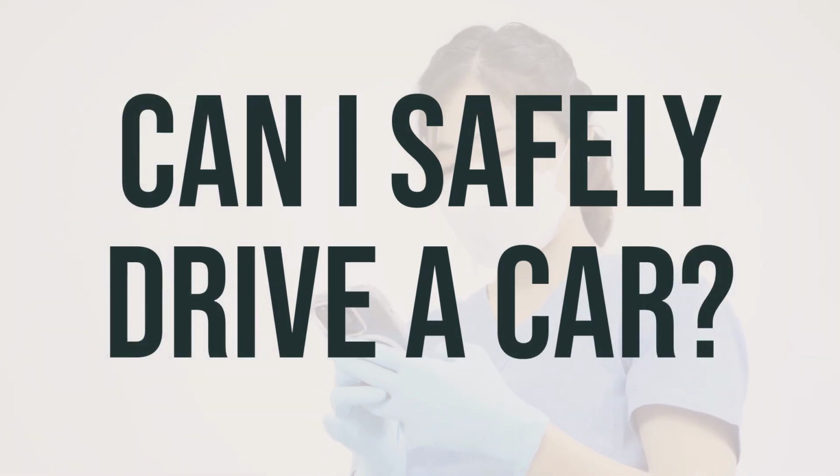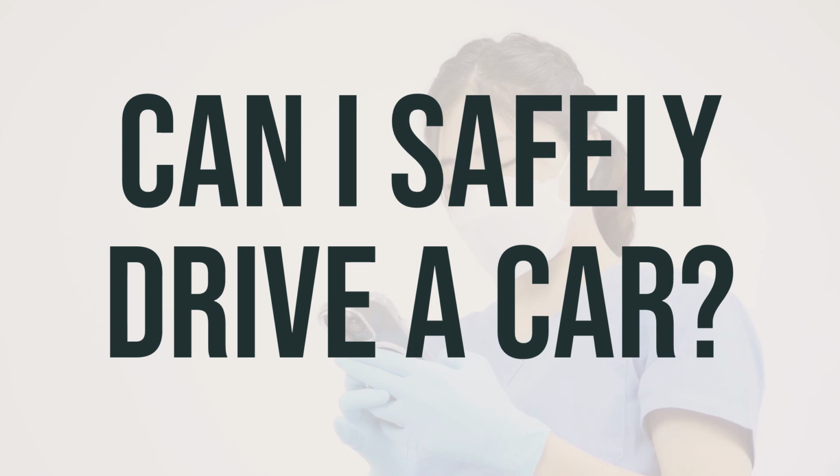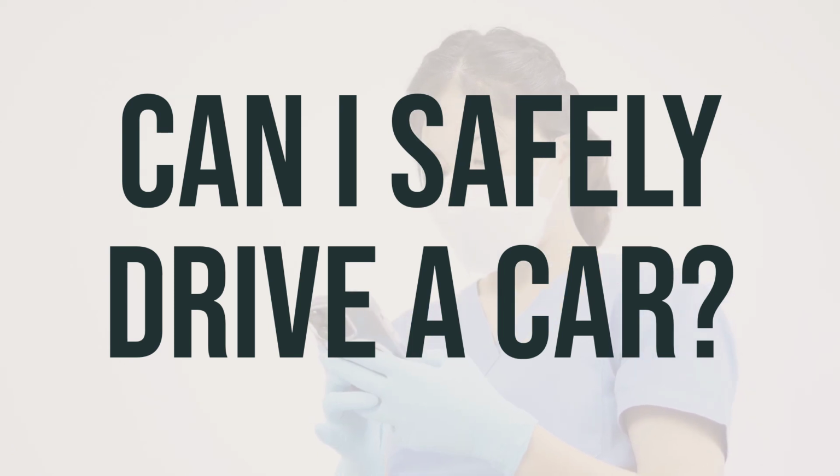Before you get behind the wheel, it's important to check with your doctor to make sure it's safe for you to drive. If you drive for a living, it's a good idea to also talk to your employer about any laws or regulations that may apply to your situation.